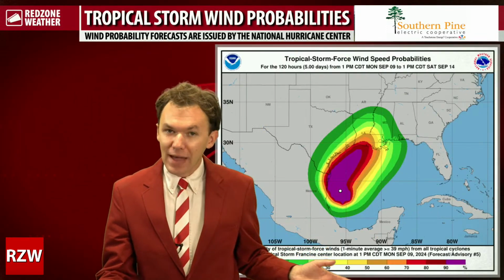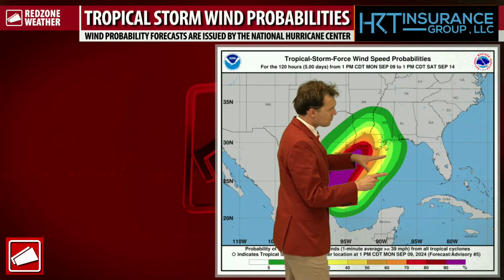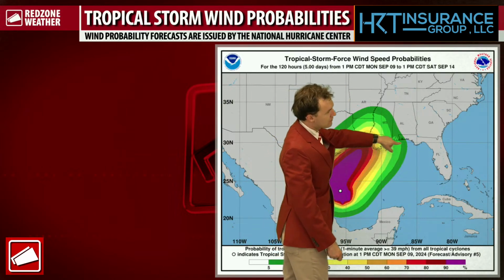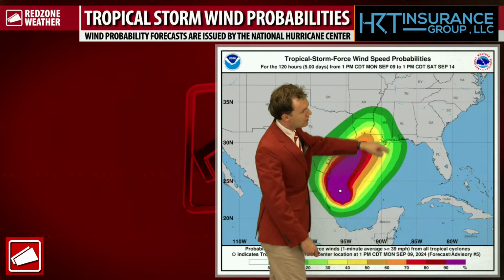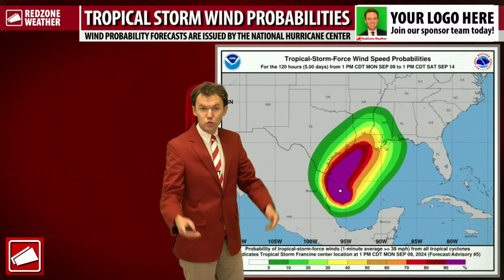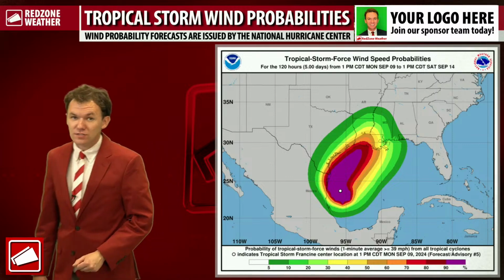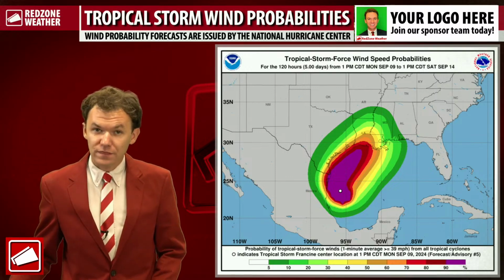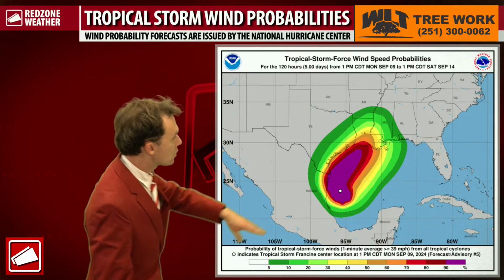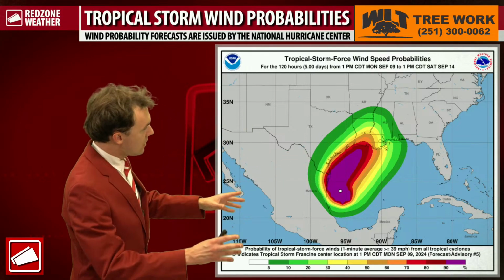In terms of the wind impact, this is going to be a big deal for the state of Louisiana, potentially parts of southwest Mississippi as well. But you see our area here, southwest Alabama and northwest Florida, really only involved in that very low probability zone for tropical storm force winds. And so I'm really not expecting big wind impacts across Alabama or northwest Florida with this system. Yes, we could have a few brief spin up tornadoes, but the greater wind issues and wind damage will probably happen back in through here in parts of southern Louisiana.